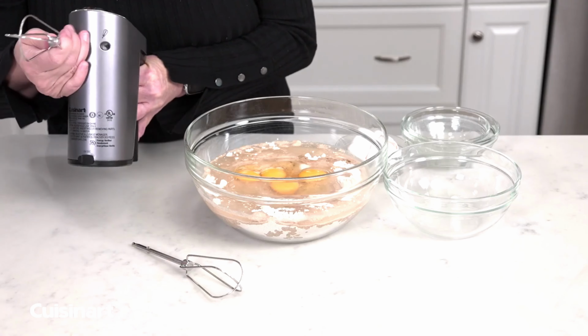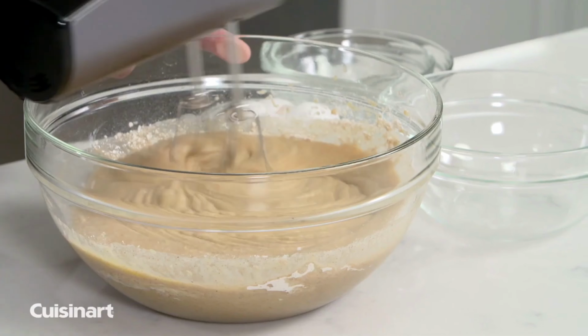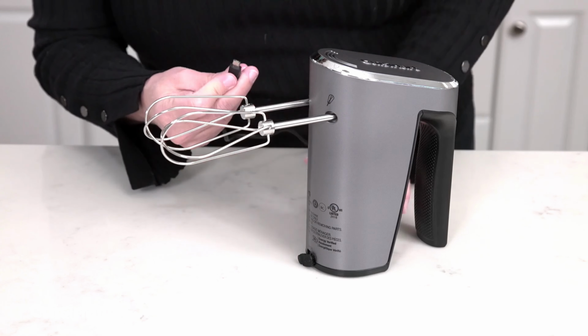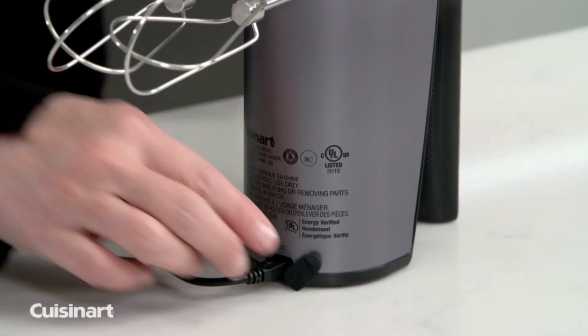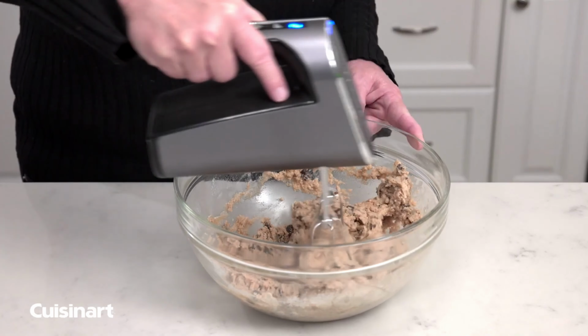The compact yet powerful mixer has removable beaters for whipping cream, beating eggs, mixing batter, and more. The rechargeable 7.4-volt lithium-ion battery won't lose its charge over time and is powerful enough to work through cookie dough. A 3-foot removable USB cable port allows you to move around the kitchen with ease.